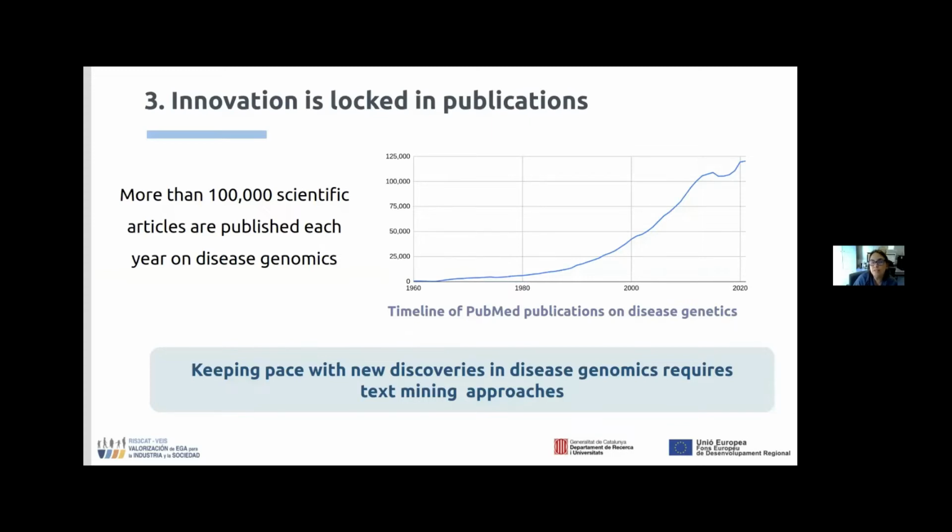But this is a task which takes time, and so a lot of recent information is not covered in these databases. So if you want a full panorama of every possible gene associated to your disease of interest, then you have to go to the scientific literature. But we also know that a lot of scientific literature is published every day. It's estimated that around 8,000 papers a month are published in the field of disease genomics. And for some diseases like Alzheimer's that are very heavily investigated, you have to keep up with a lot of new publications.